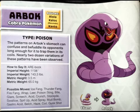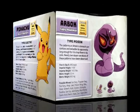Arbok, the cobra Pokemon, a poison type. The patterns on Arbok's stomach can confuse and befuddle its opponents long enough for it to trap them in its coils. Nearly 24 variations of these patterns have been observed.